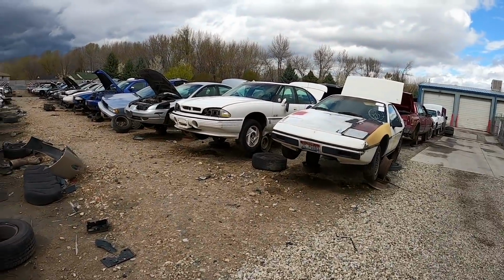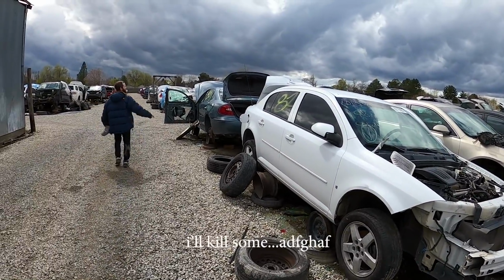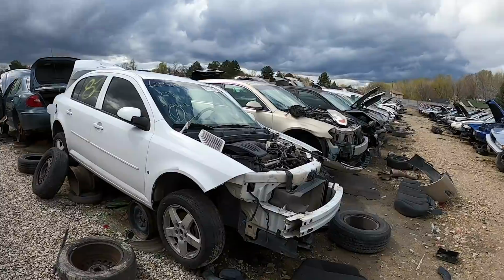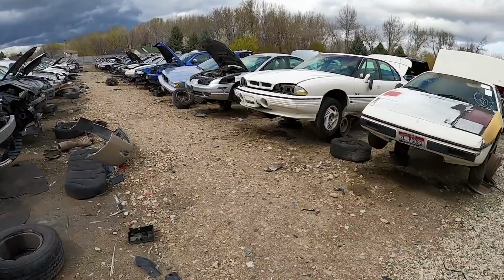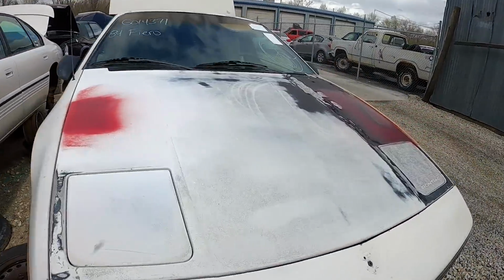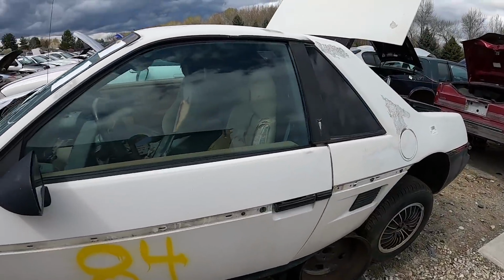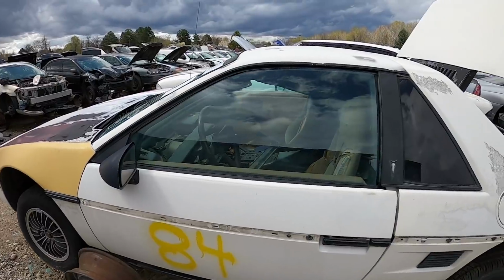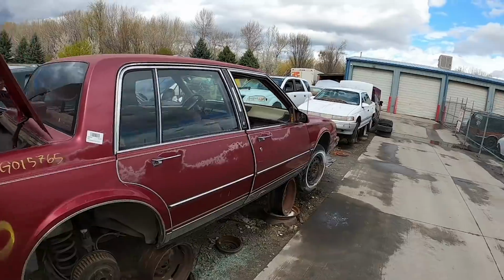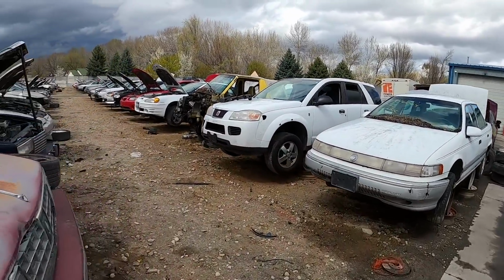Somebody just said, I'll kill somebody. I'm probably gonna get one of these blue ones, baby. Dude, I would just take one of those blue ones, man. And don't kill me. 84 Fiero. Too sick. Dude, that's one of these weird cars that I just love the look of. I don't care what anybody says. I think the Fieros look cool.